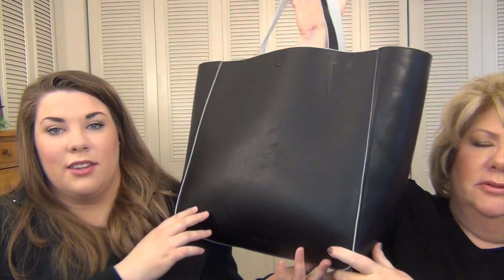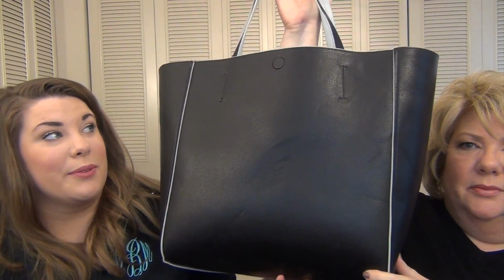I'll just hold it up. It takes up the whole screen. It's gray on the outside, but it is reversible, and it's black on the inside. You can see the little gray popping out. I think that's really cute. She was worried about the straps because it comes right up underneath her armpit, but I have a tote bag like that I use for school and I've never had a problem with it. You get used to it. I thought this would be great for traveling, and it's like two bags in one. Anyway, I'm looking forward to test driving this.